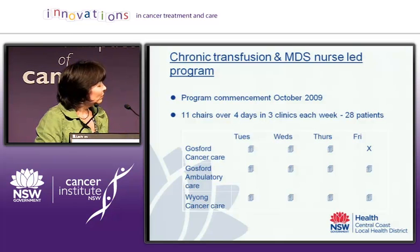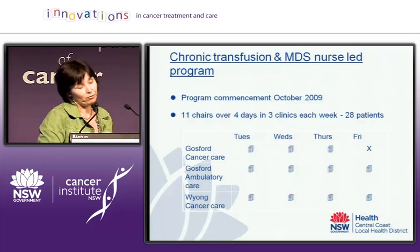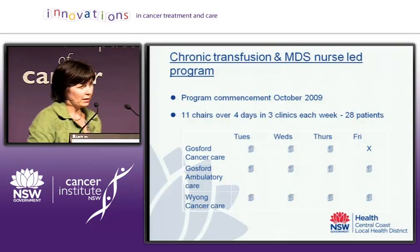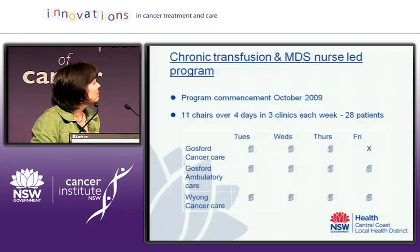The nurse coordinator would be responsible for organising the pathology, reviewing the pathology alongside the medical staff, sorting out who was going to go in what chairs when, depending on the pathology and the patient's symptoms they were reporting back when we would talk with them about the results.